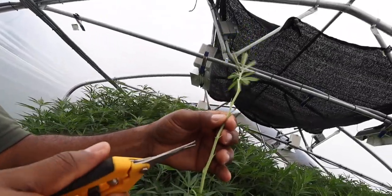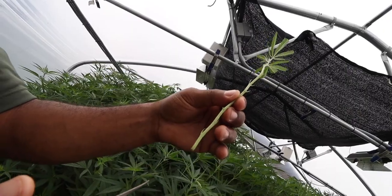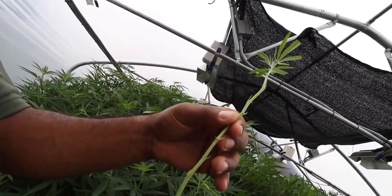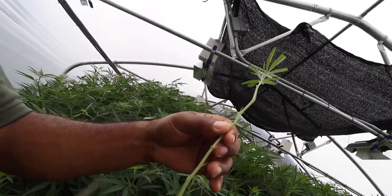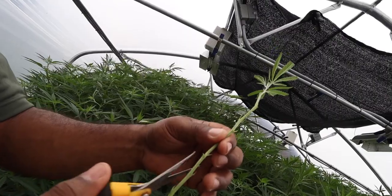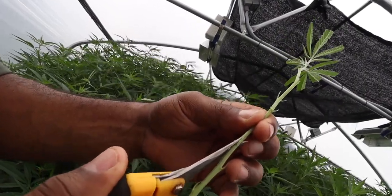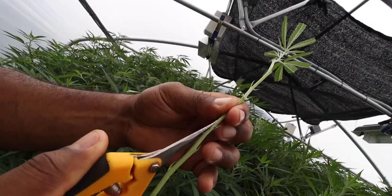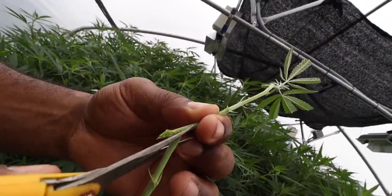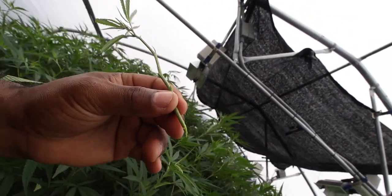So on each clipping, there is a node. What is very important is that I cut at a 45 degree angle, right between the bull horns, to be able to dip into the Clonex gel or the root stimulant before I put it into the Rockwool cube and stick it into the grow tent for 7 to 14 days. That way, the root is going to come from that node.